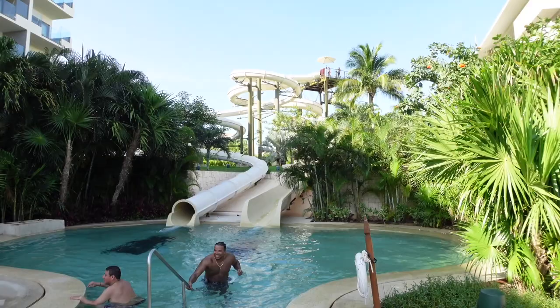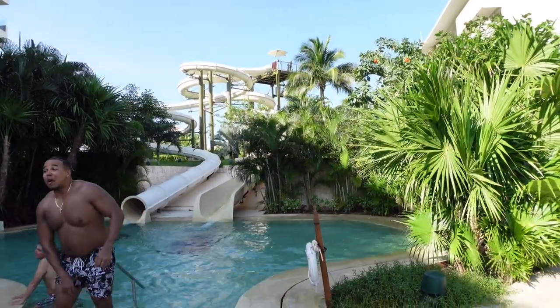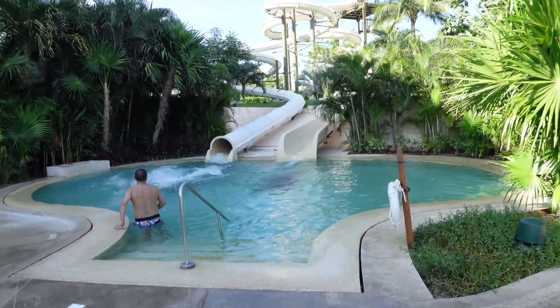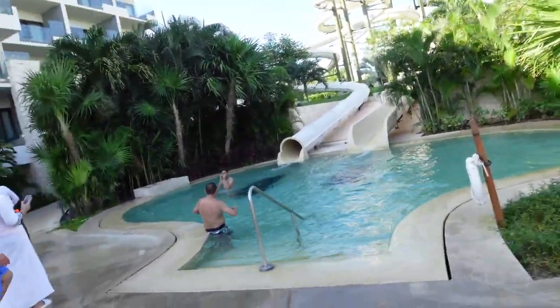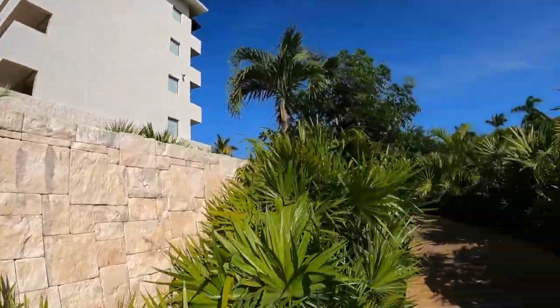Here is the water slide that we're about to go down. I think someone's about to come. Bro, I was going fast as shit. It's an impact, too. That was electric. That was cool. Right. Walking up to the water slide.